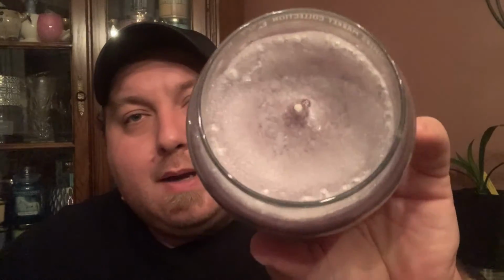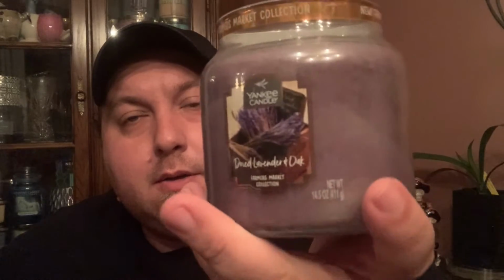But there's something else in this candle, and I'm going to go with vanilla in there because just of how the lid is reacting. Not like a lavender vanilla, certainly not lavender vanilla there. It's a little powdery, so it's more powdery there. But we'll see. This is the purple wax right there. See all the different marbleization going on.